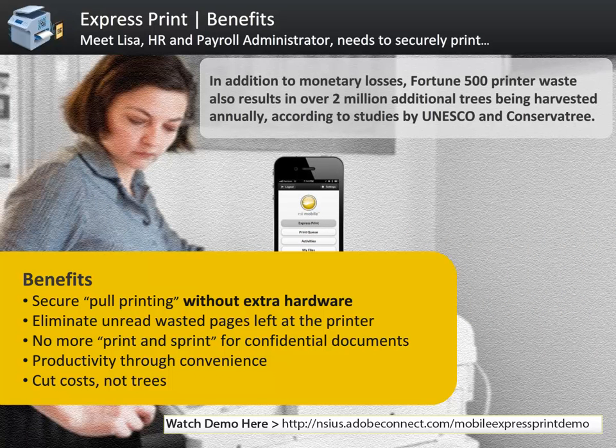Additionally, time limits can be set, ensuring unclaimed documents are automatically deleted when the time limit is reached. This saves money by suppressing useless print jobs and guarantees sensitive documents are only available for printing for a limited time. For Lisa, this means no more print and sprint to retrieve a confidential document, and productivity through the convenience of automatically releasing all her print jobs with a single scan of a QR code.